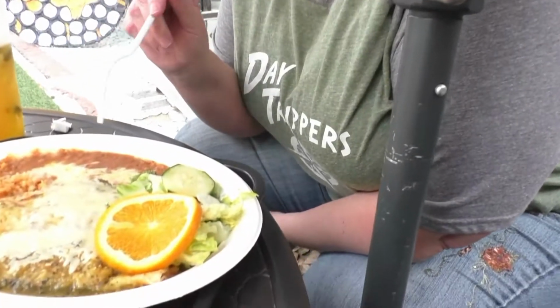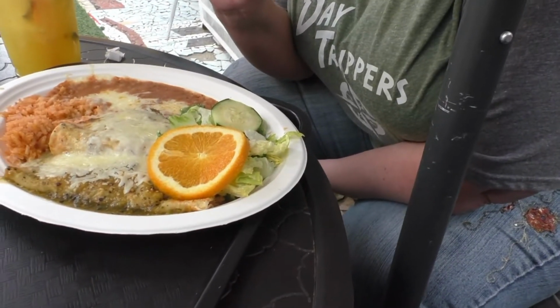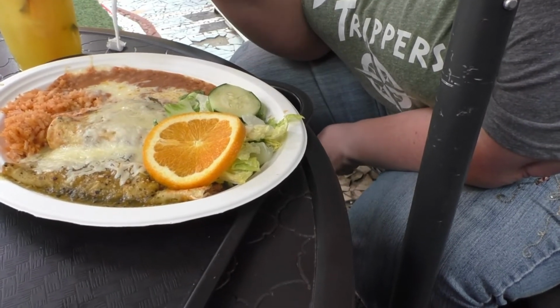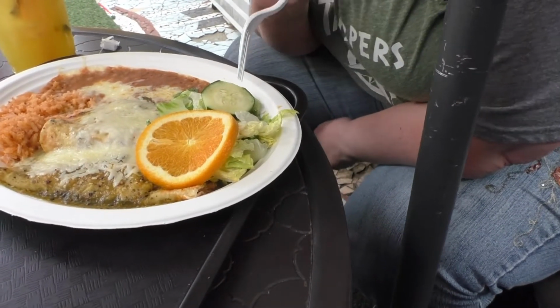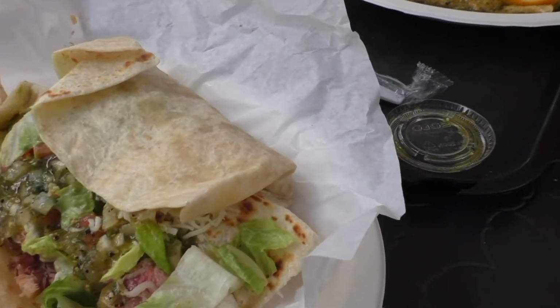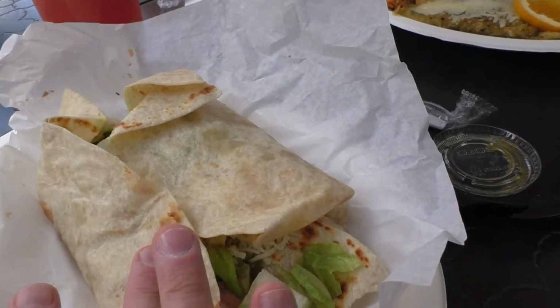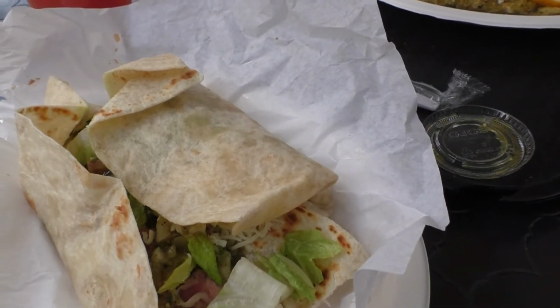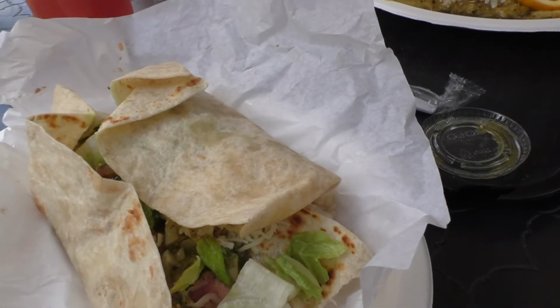Okay, I finally got my mask off so I can eat, so now you can hear me a little better. Lori, what do you got over here? I got the chicken enchilada plate. Ooh, that looks pretty good, with the green sauce and rice and beans. It looks like I even have a little salad. Ooh, and I have a big, huge burrito here. It's a carnitas burrito. And it looks delicious. So I wanted to let you guys see it, and we'll tell you how we feel the food fared at the end of this review.